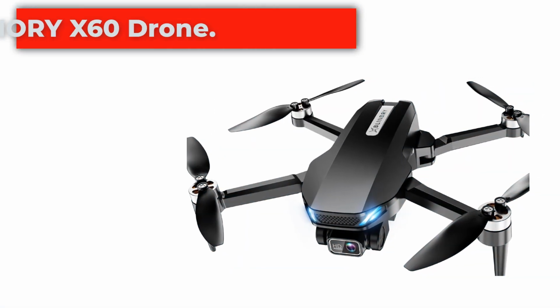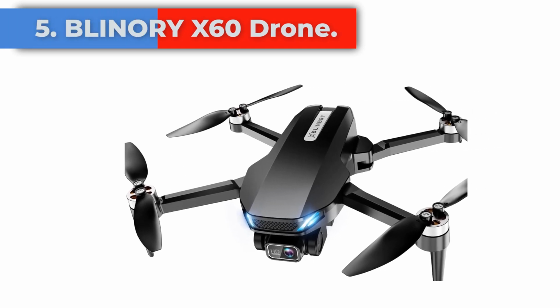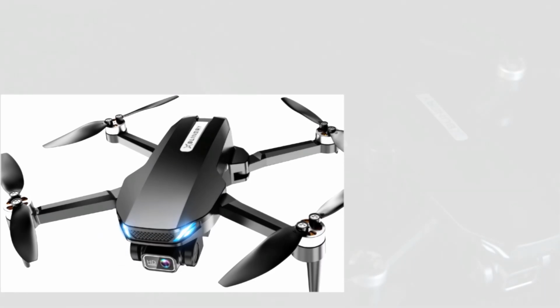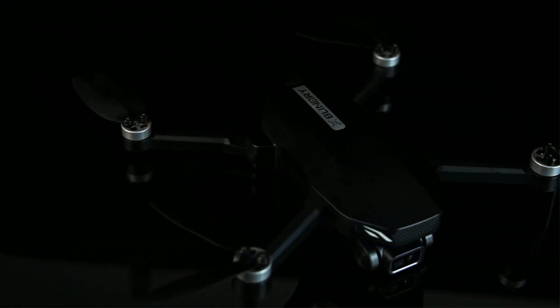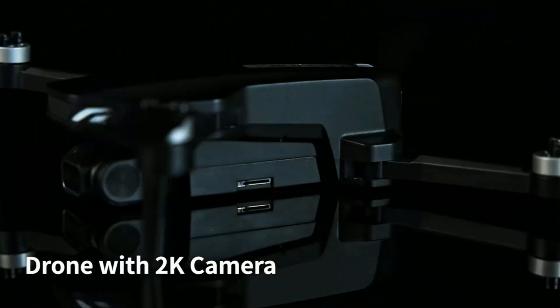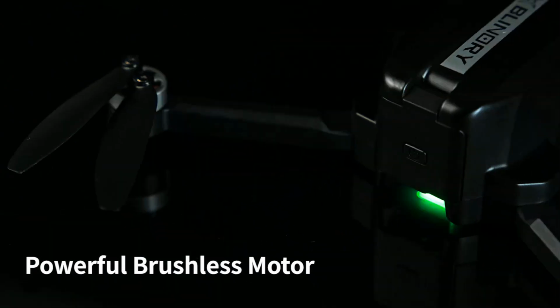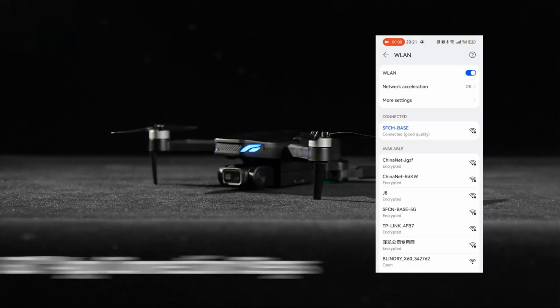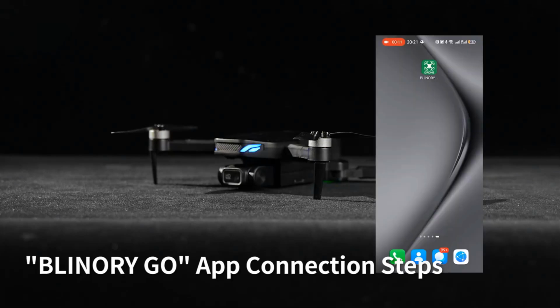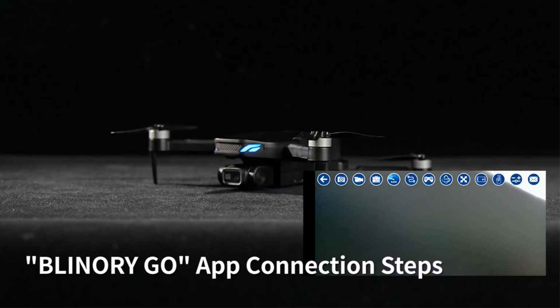Number 5. BLINORY X60 Drone. 2K HD camera and 5G real-time transmission. The 2K drone is equipped with a 90 degrees electrically adjustable camera, enabling effortless adjustment of the camera angle for enhanced perspectives. Built-in shock absorption and 5 GHz FPV transmission ensure smooth and stable videos. Also easily share the happy moments stored on your phone or SD card to your social media platforms.